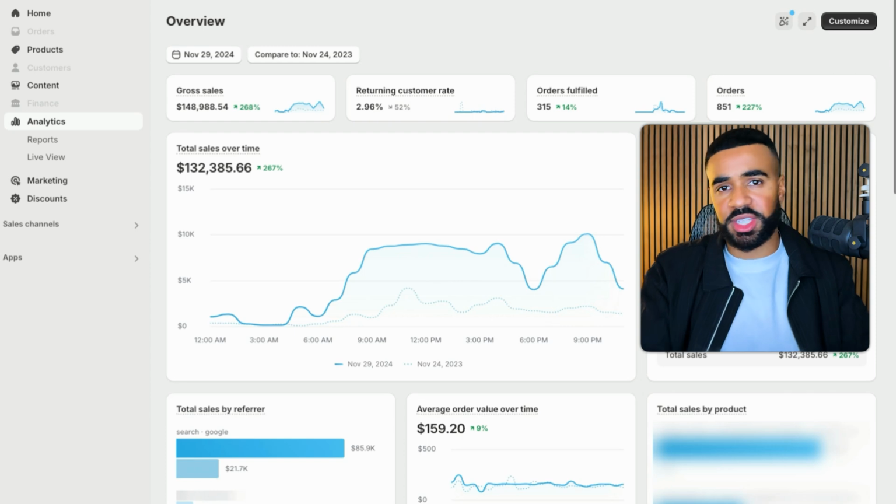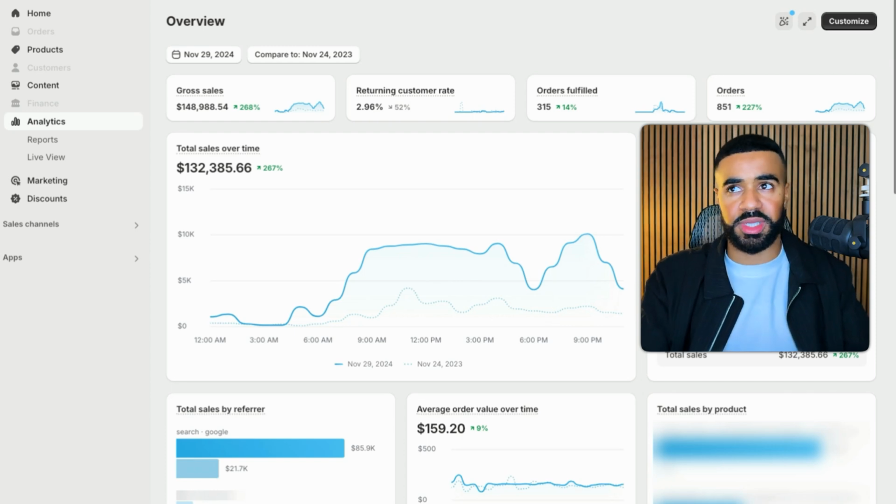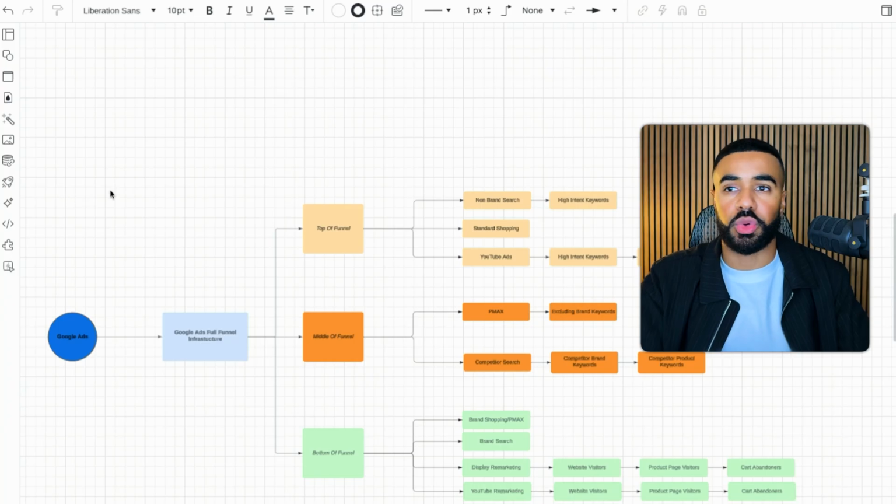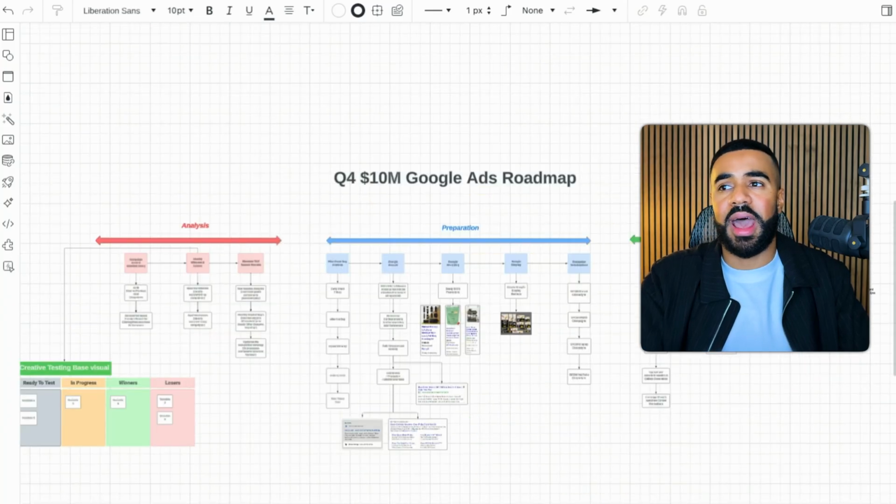Most of the time we get the chance to meet a lot of different e-commerce businesses. And when we come in, most of the time they are not leveraging this kind of infrastructure within their business. And they almost never have a process that they're going through to get them ready for their Black Friday and Cyber Monday promotions. During these peak periods, this is when most e-commerce businesses generate the majority of their sales.